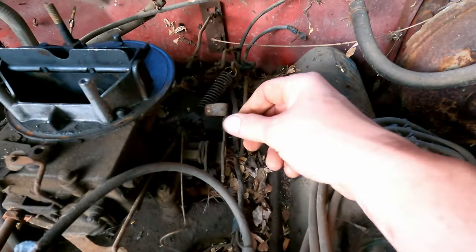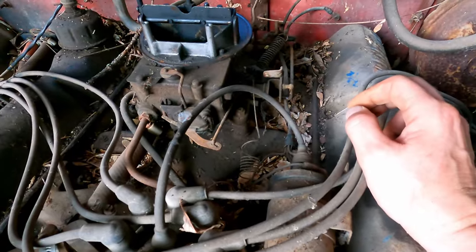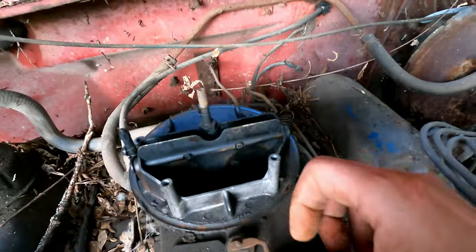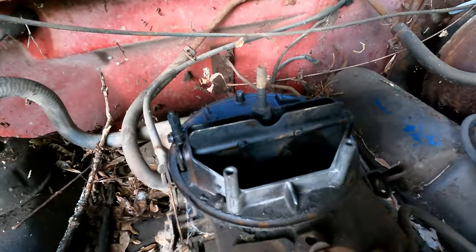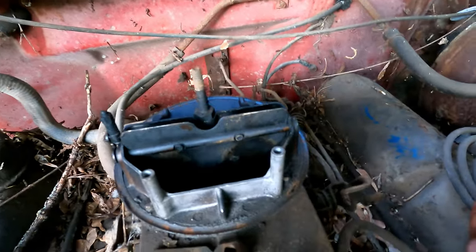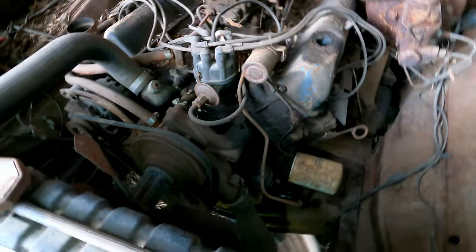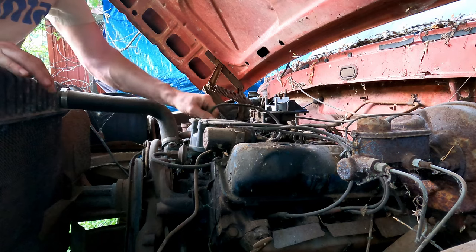The actual linkage on the carburetor moves and even moves the accelerator pump, which I'm sure is dried out and absolutely trashed, but it just needs a little lube. Oh, it was rebuilt at one point. Want to get some gas, dribble her down the throat? Well, should we check for spark first? Probably should. All right, let's see what I can rig up here. So let's pull this guy.